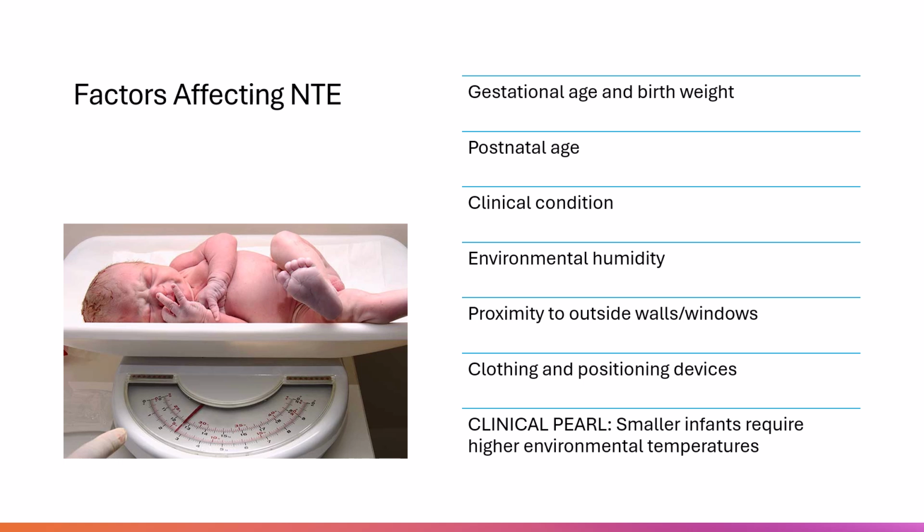Here's a clinical pearl that's worth remembering. Smaller infants require higher environmental temperatures to maintain their neutral thermal environment. This makes sense when you consider their larger surface area to volume ratio and limited heat production capabilities. Questions often ask you to identify which baby needs the highest environmental temperature, and it's usually the smallest or most premature.